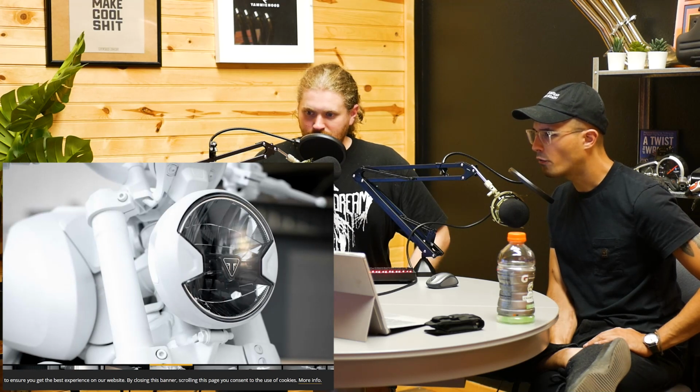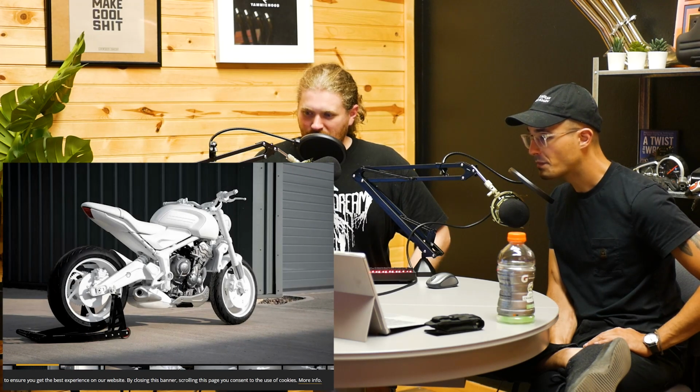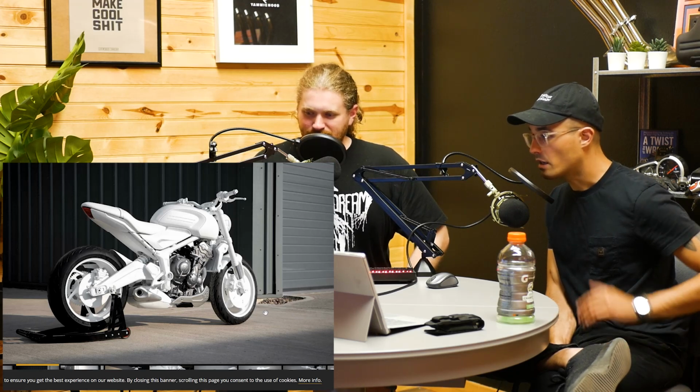And then from what I'm looking at, the frame does look different. I can't spot anything on the frame that would suggest to me that it's derived from the Street Triple or anything. However, the swingarm looks very much like a Street Triple or a Daytona swingarm to me. Yeah, that is very familiar. Looks super derived from that, which, again, not a bad thing.